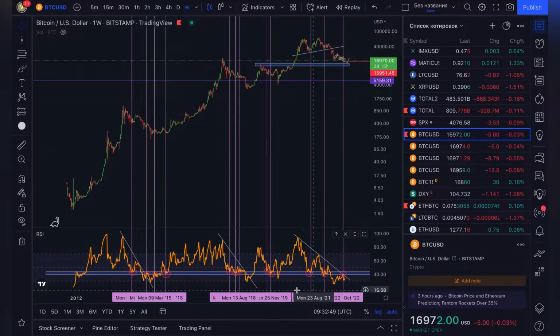What I wanted to show you here. This is our weekly time frame chart, and this is our RSI chart. And there is the biggest level on the weekly time frame RSI chart, this blue range. It's a mirror level. What does mirror mean? It means that when we are higher, it works like a support, and when we are lower, it works like a resistance. As you can see, when we are under this blue range, historically this is the biggest opportunity to buy for the next few years. And let's make a small research right now.